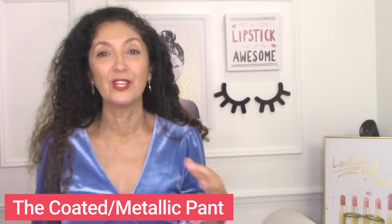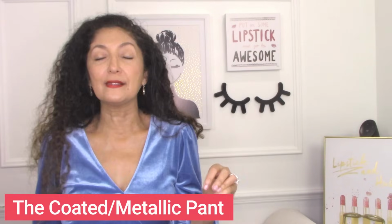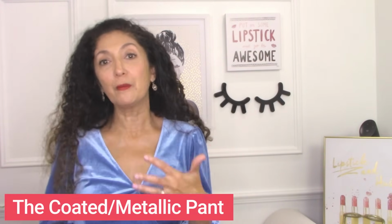Next thing I want to talk about is the coated metallic pant. That is having a moment. It is definitely a cool girl staple of the holiday season, or just the season in general. What's cool about these is that a lot of these pieces, you don't just need to wear them when you're dressed up. You can wear them just out to dinner, or on a day out, whatever you want. I think arguably the coolest take on this is a pair of silver pants. You do not want them tight. They don't need to be baggy, but you do not want them tight.